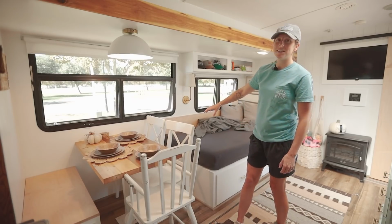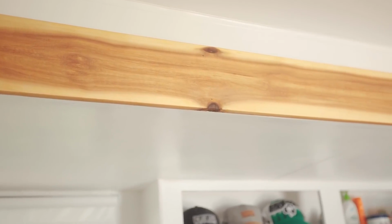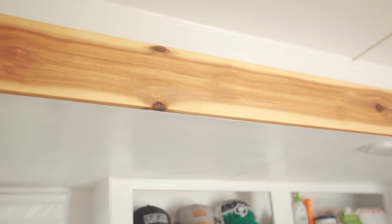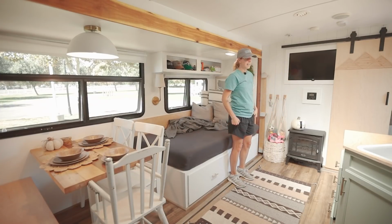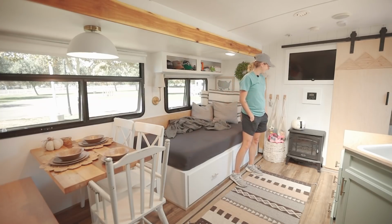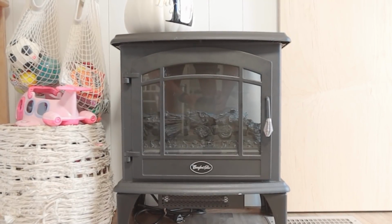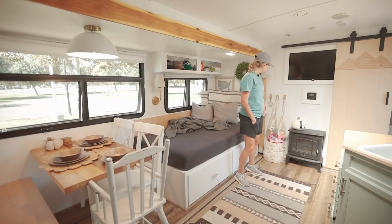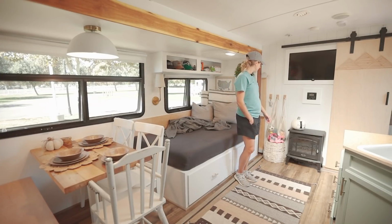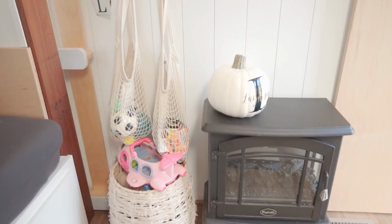In terms of more custom work, this is another favorite piece, all custom made. Keeps it with that country feel. This is a little piece that we added when we were staying in Utah and freezing our butts off. This is actually the perfect size. It heats the entire rig in a matter of 10-15 minutes. And then you have Kingsley's little corner. It's got her toys and her balance board that tucks away nicely.